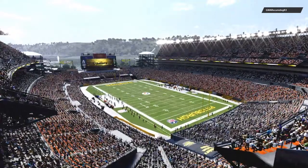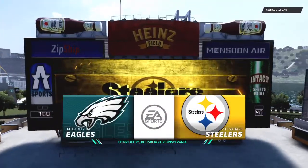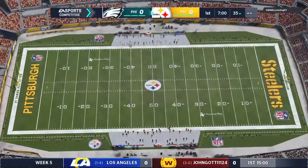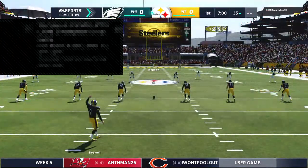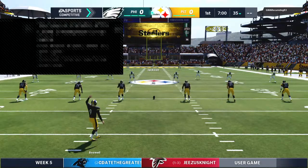We are at the confluence of the Ohio, Allegheny, and Monongahela rivers at Heinz Field in Pittsburgh, PA. They love the black and gold here in the Steel City. Emerge from the Heinz Field tunnel. They're set, we're set, as the Steelers are ready to do battle with their opponents.